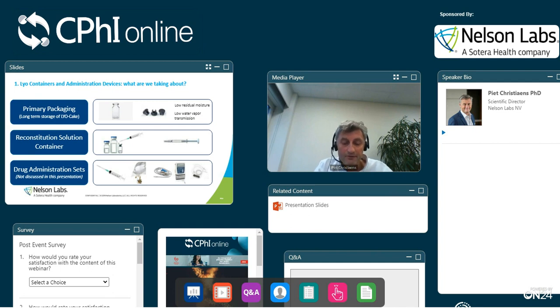A second type of container is the one that contains the reconstitution solution. Like I said, it may be a vial with a reconstitution solution or a prefilled syringe. There, what you actually need to do in terms of E&L qualification is exactly the same as you would do for a lyo cake. So you need to perform an extraction study and a leachable study.